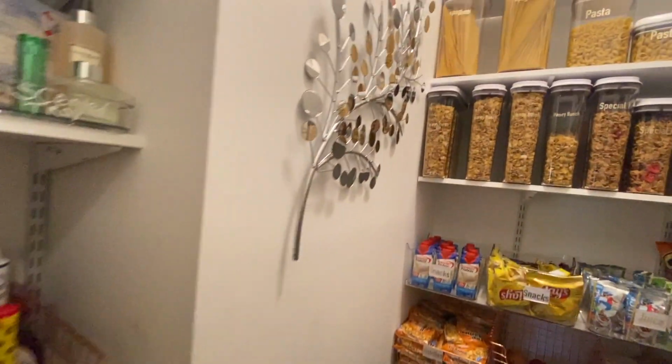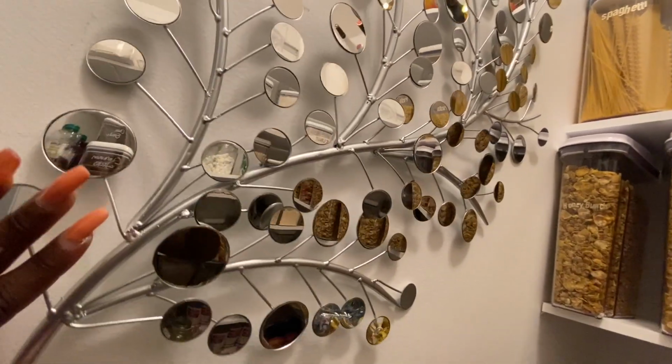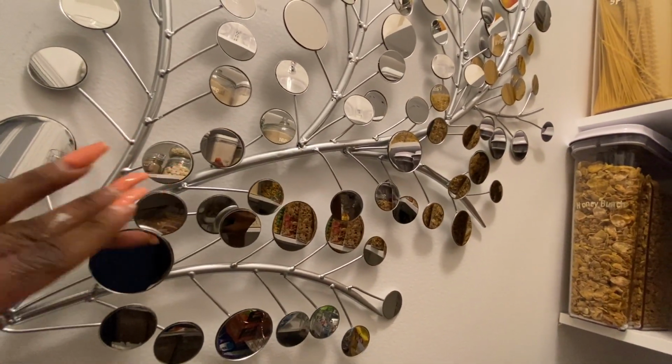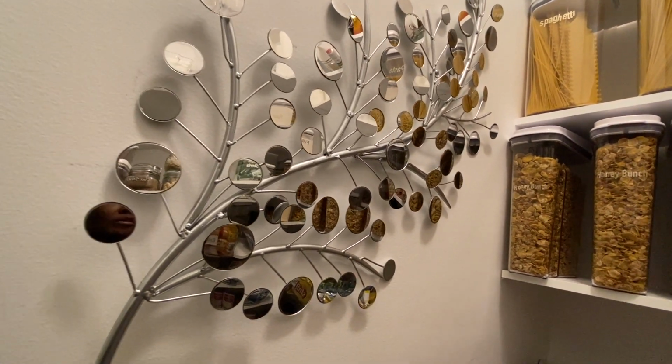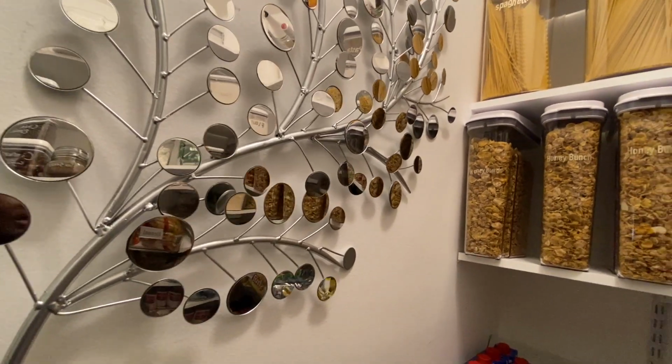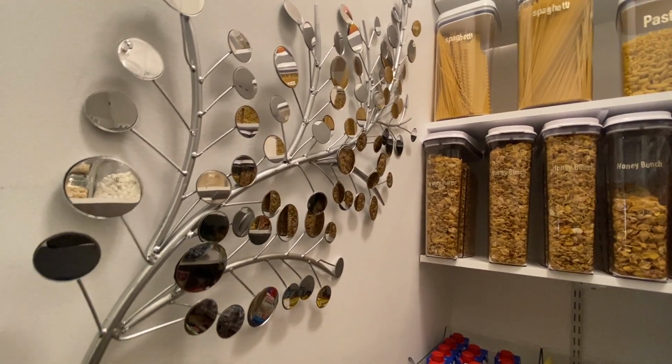I thought I would add a little bit of zhuzh. You know how I do it. This Miwa branch, I got it from Burlington for $16. It is not for everyone, but it is for me. We'll see how long I'm gonna keep it there, but I love the element of surprise that it adds to the pantry.